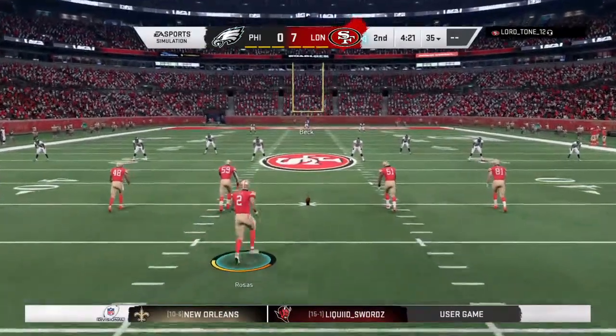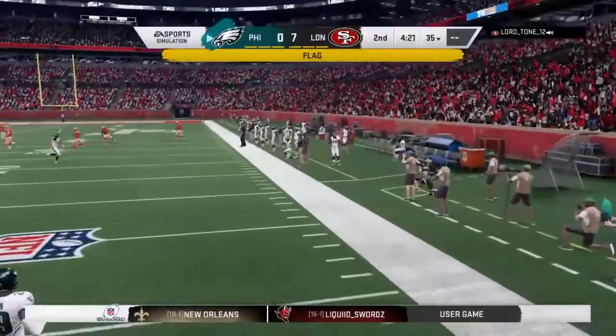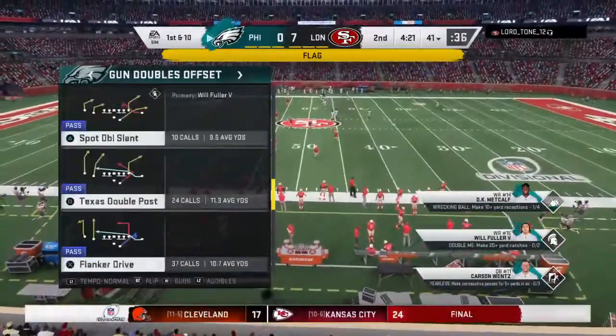Now after the touchdown, here's Rosas on to kick it away. And that drives coaches insane, doesn't it? When they see that happen, it just doesn't feel right, does it? Plus, you're giving up yardage.